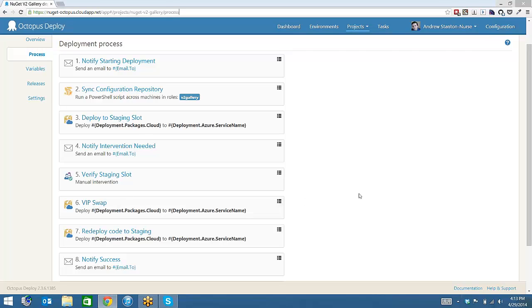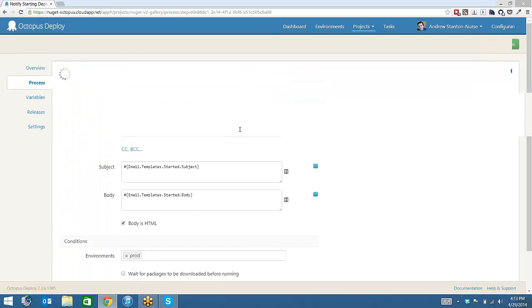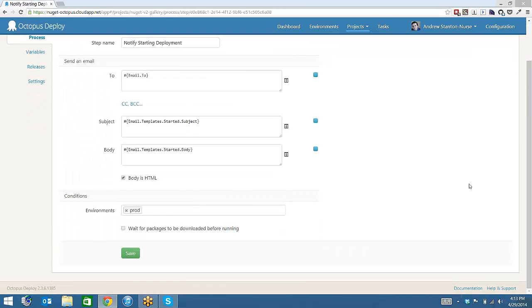Okay, very nice. So the first step is you're sending an email, presumably to tell people that the site's going offline. Yeah, and we actually really like that. One of the really nice things about that is we can just say only do that in production, because we don't want to be notified every time some dev pushes something out. So that's really cool. Yeah.